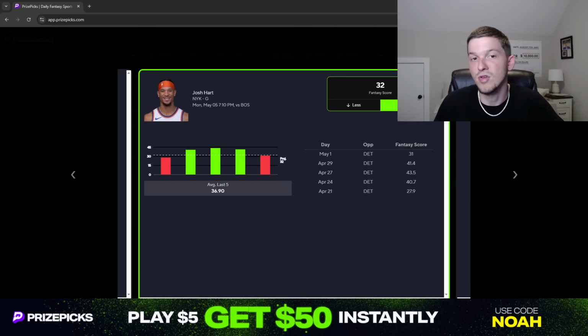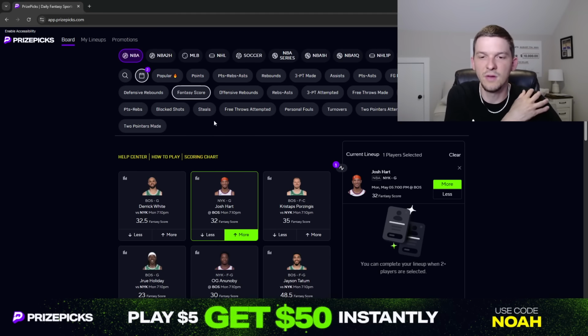Just a guy that does everything when he's on the floor. So he's someone that has always been good from a fantasy point per minute standpoint because he can just do everything. He can score a little bit, he can rebound really well, he can get some assists. He's also pretty good at getting defensive stats, steals and blocks. You get 3 points for steals and blocks. So that is our first play for today. Josh Hart, we're going to take for more than 32 fantasy score.